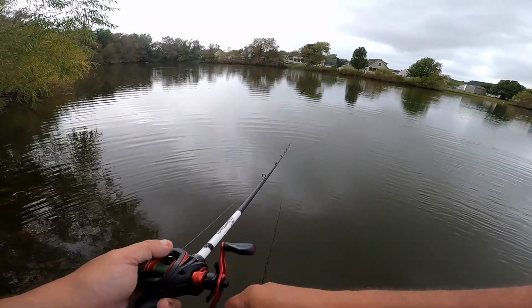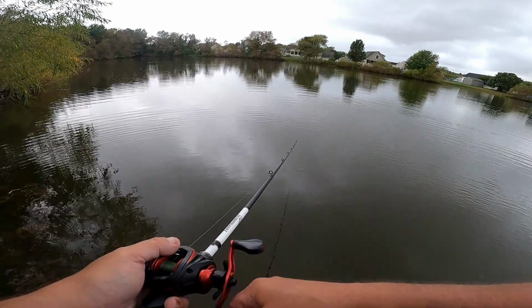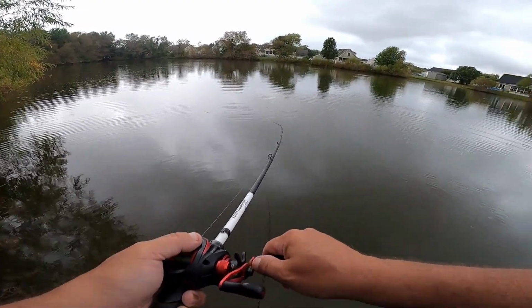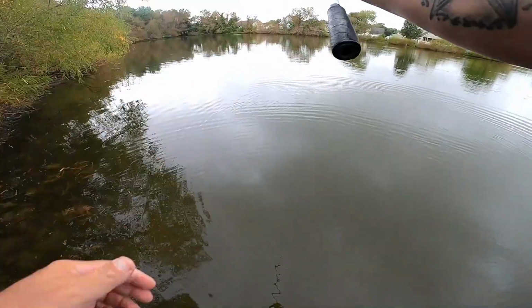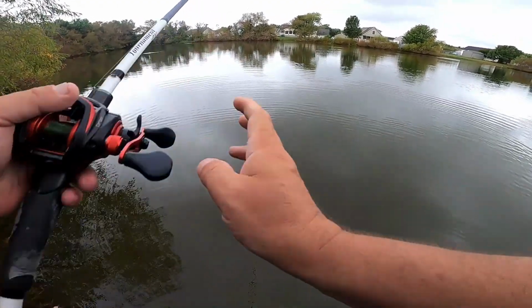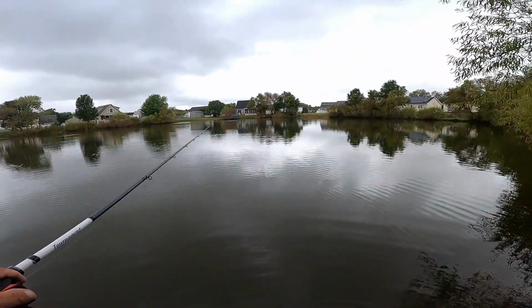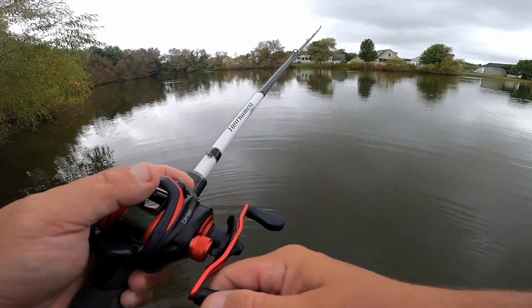I can feel the wobble of that bait right on the tip of my rod there. Oop, that was bottom. Had me going for a second. Wow, something jumped right over there, pretty big too. Probably one of them giant gizzard shad.